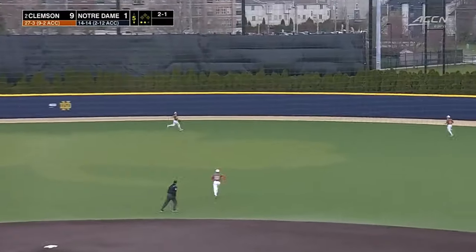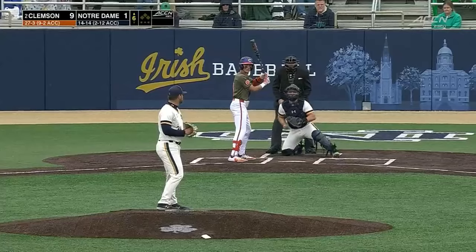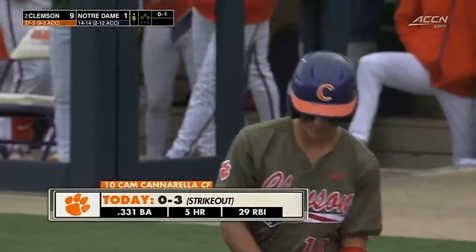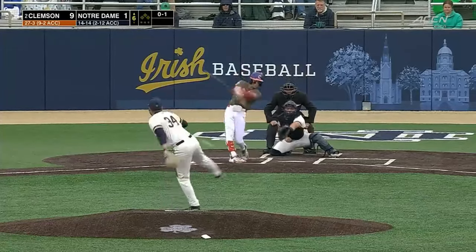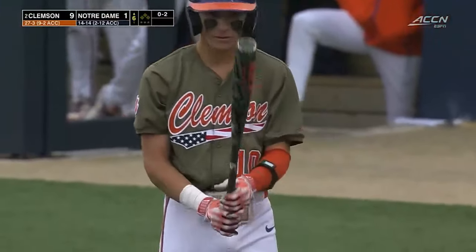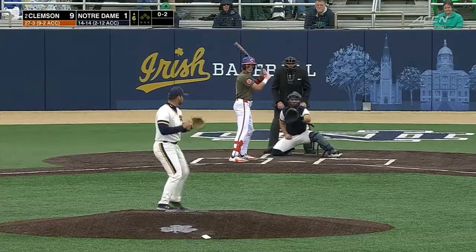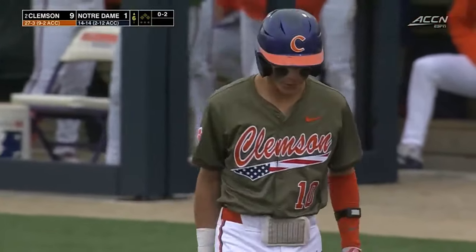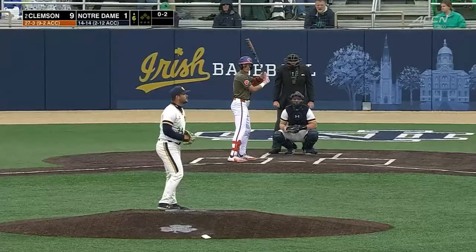2-1, flown into the gap. Cannarella is able to track it down and get hold of it. Up and down this lineup, this Clemson Tigers team has been dangerous. Someone to try and get going today is Cam Cannarella, 0-for-3 so far. That can be said for a lot of batters today. They've struggled to make an impact so far, but the leadoff man made his impact known yesterday in his fifth inning homer. He's been quiet as he finds himself behind in the count, 0-2.